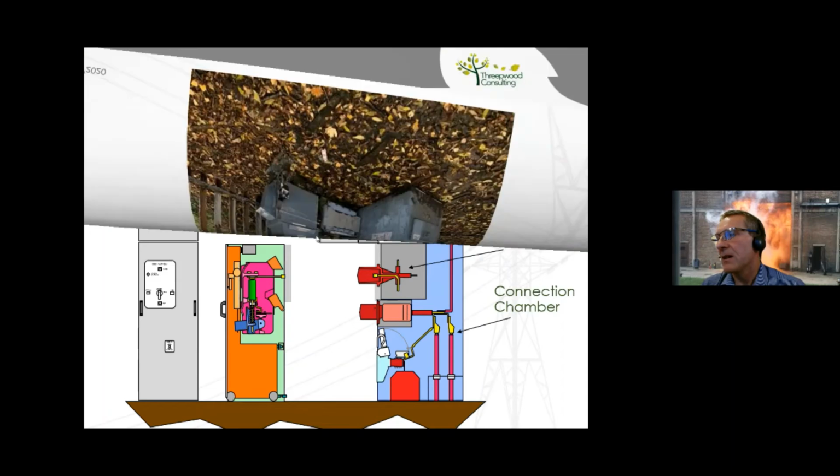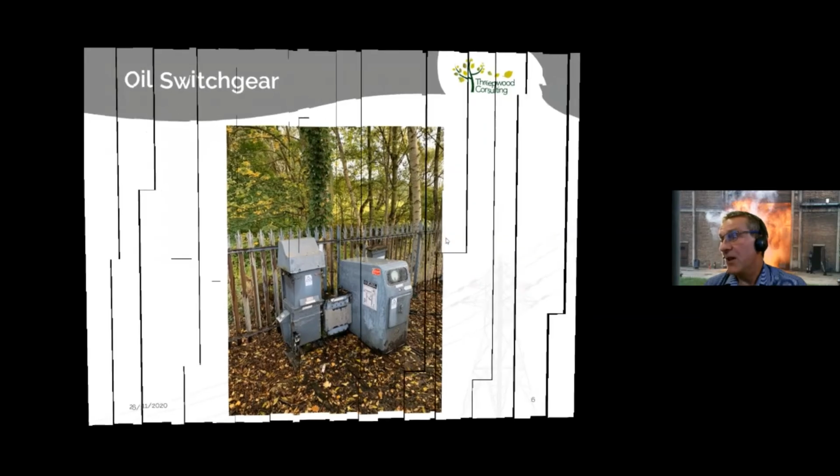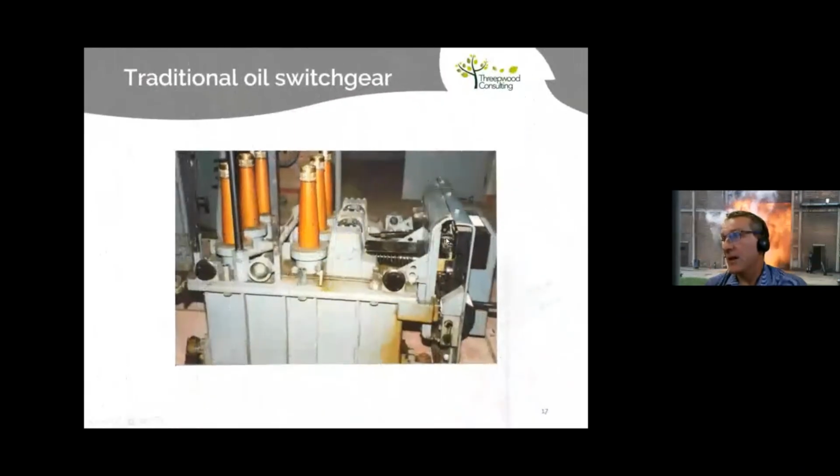One of the things that I'm going to talk about now is oil switchgear, which I've said cannot be internal arc tested because of the physics of how it's built and the construction. Basically, oil switchgear, when it fails, it's catastrophic, and generally it doesn't take any prisoners. We're talking about quite a spectacular failure mode when oil switchgear fails within the main switching compartment.